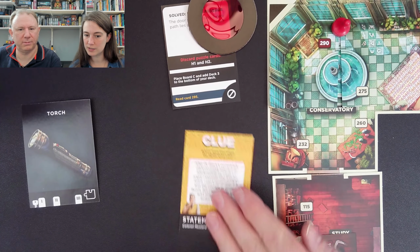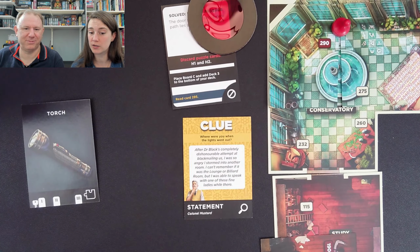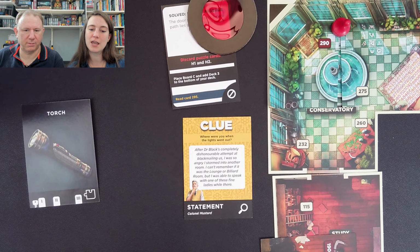Where were you when the lights went out? After Dr. Black's completely dishonourable attempt at blackmailing us, I was so angry. I stormed into another room. I can't remember if it was the lounge or billiard room, but I was able to speak with one of these fine ladies while there.